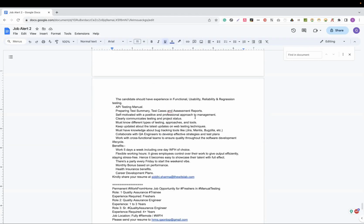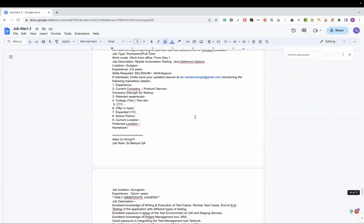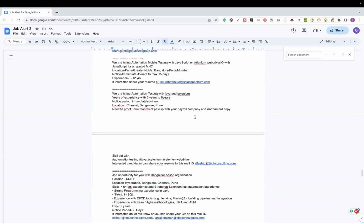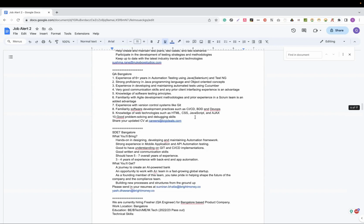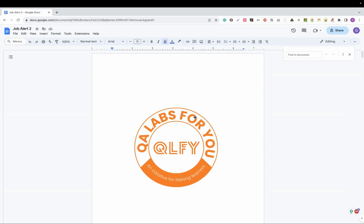Hope all these openings give you confidence that in the market there are lot of job opportunities. You just need to focus on your skill set and the job description. If your skill sets are matching with the job description, you can simply apply for the job openings and just wait for the call from the organizations. So hope this job alert session definitely give you some kind of good vibes, and you must apply for all the jobs in upcoming days.